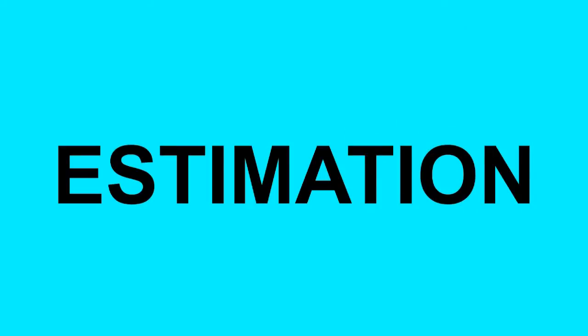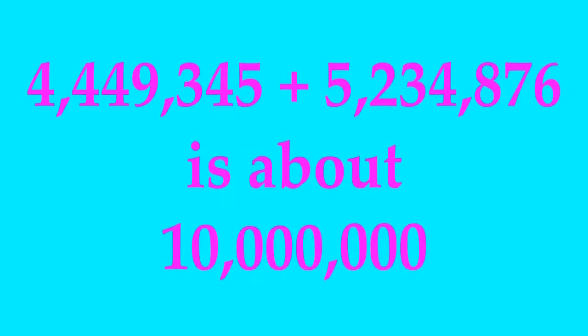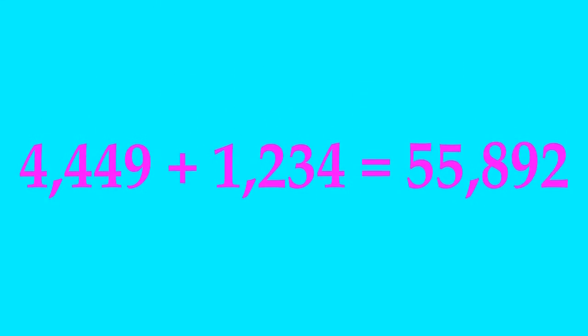Estimation is an answer that is close to the exact number. It's not perfect, but you don't always have to be perfect, especially when you're outside your math class. Estimation is really helpful to see what an exact answer should be about, and to do quick calculations. And this is great for predictions, samples, or making sure you're not getting some crazy answer when doing mathematics. We'll talk about that later, but right now, let's do an example.